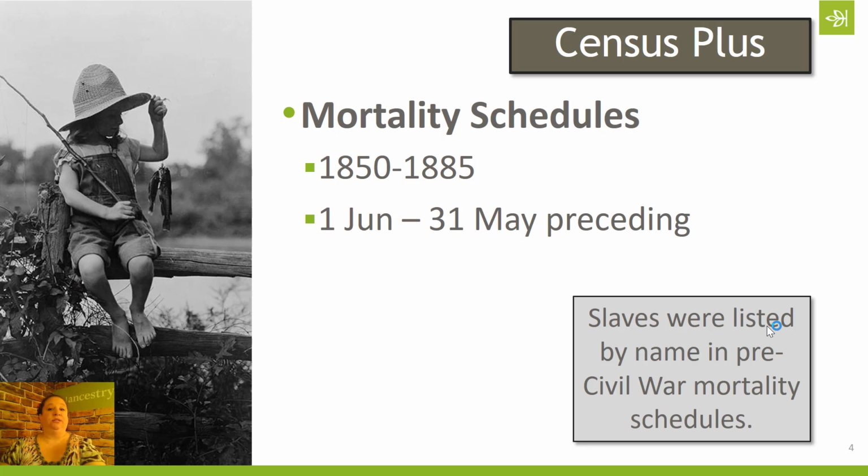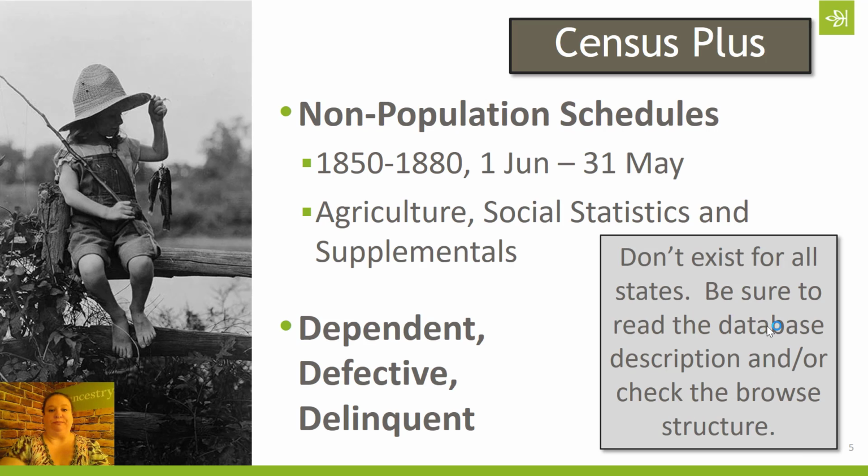So lots of really great information contained in these mortality schedules. And one of the benefits for those in the Black community who may have ancestors who were enslaved is that those individuals were listed by name in pre-emancipation mortality schedules. So typically those who were enslaved, the very first census that they're enumerated in by name is the 1870 census. However, if they died in that year prior to the 1850 or 1860 mortality schedule, they will be listed by name in those particular records. And that's true pretty much across the board. So that's a really good benefit of these records.